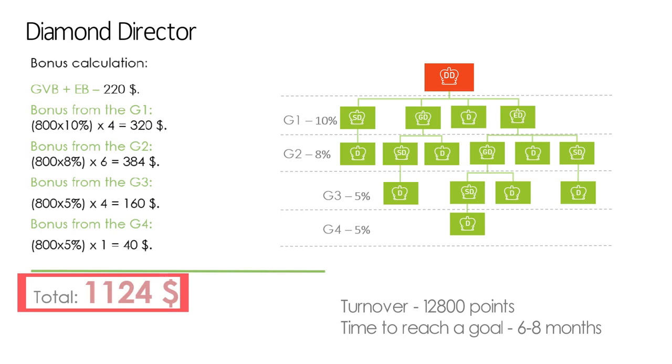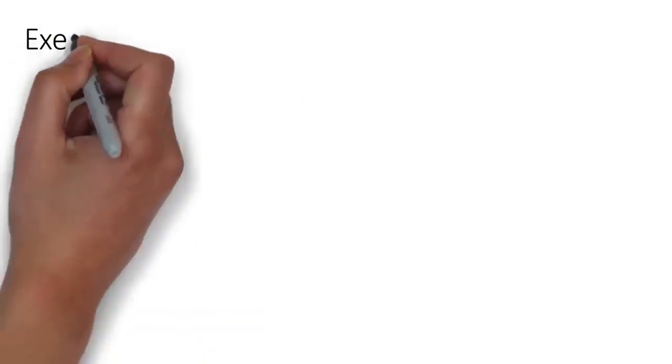Take note, your partners are also earning money. The Emerald Director, $692. Gold Director, $444. Silver Director, $300. They receive compensation for their work. Them receiving rewards ensures stability in your network. But we move forward. The next rank is Executive.